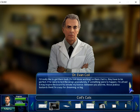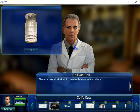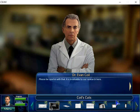Did someone steal Clay Sandor's wings and possibly push him out of the window? Or, yeah, that's a possibility. I was asking about the blood thinning. Please be careful with that. It is invaluable to our research here.